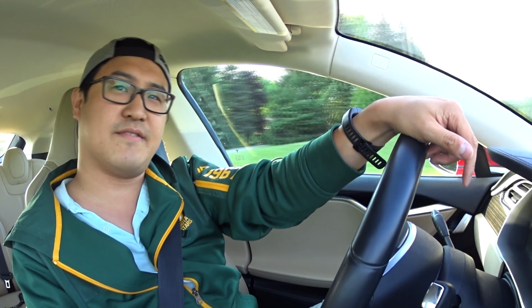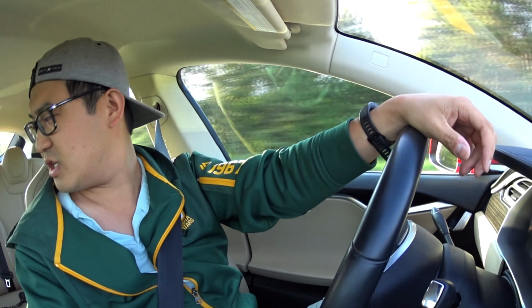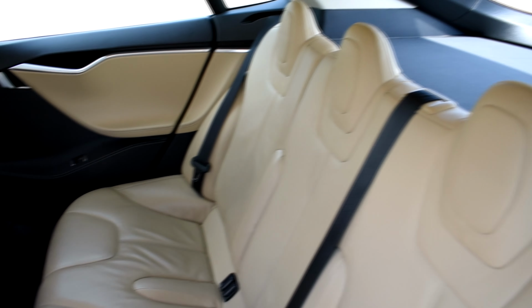One of the quirks that I did find with the Model S is the back seats. So the back seats, they don't have any cup holders in this one. So you have your two cup holders in the front, and that's it. So good luck.